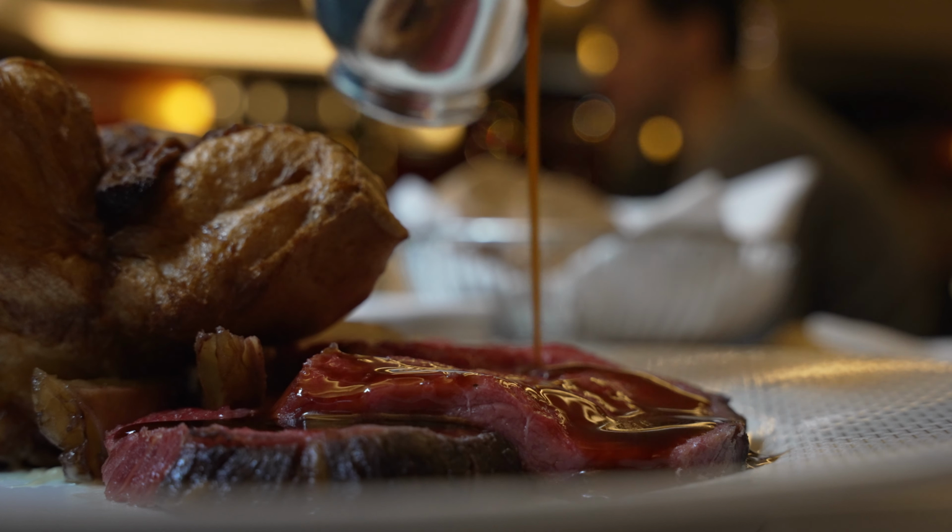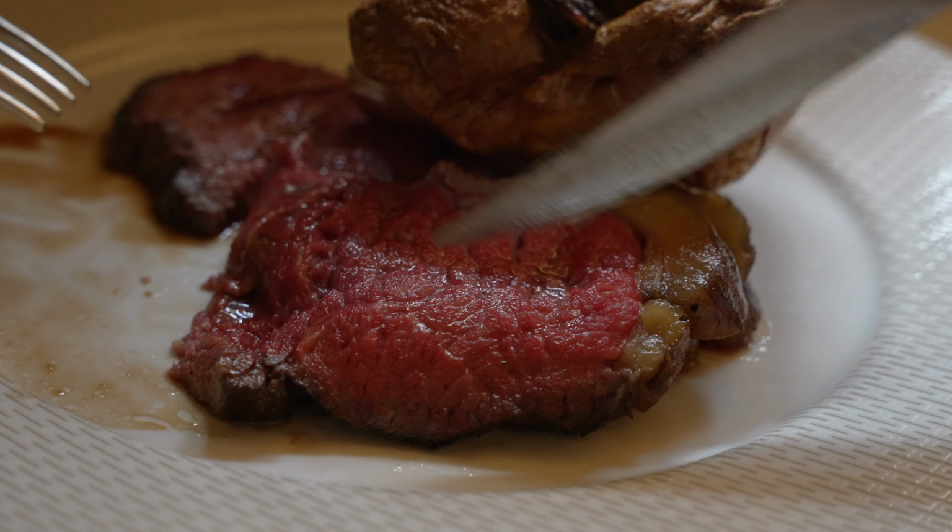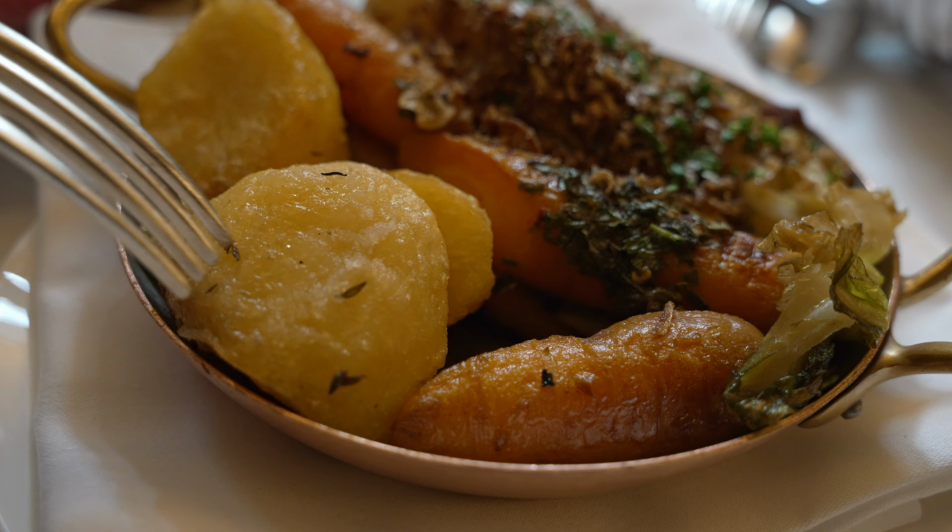And if we still have stomach space, we might try out some Sunday roast too. Who could resist a beautiful piece of roast beef accompanied by roast potatoes and Yorkshire pudding? Alright, that's enough of a teaser. Let's go!